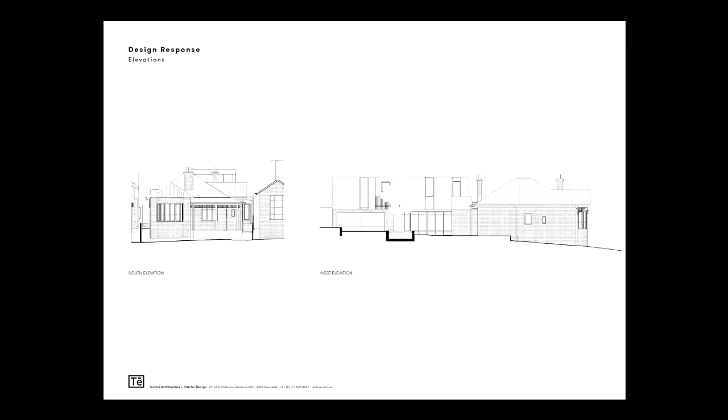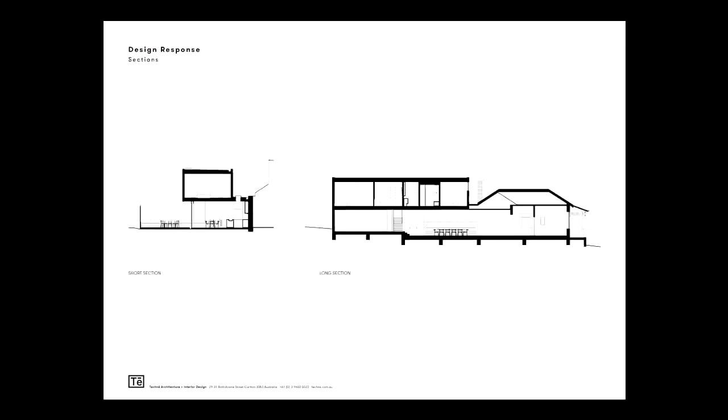That's the south elevation and west elevation from the laneway and Rowena Parade. And the short section and long section showing that cantilevering first floor mass and the sloping site.